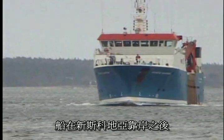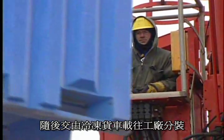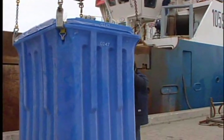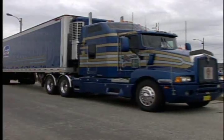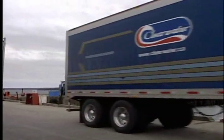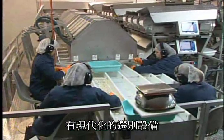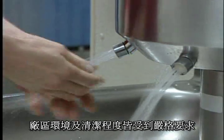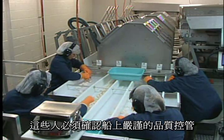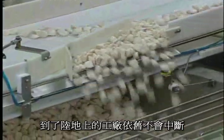As soon as the vessel lands in Nova Scotia, the scallops are weighed and inspected by government inspectors. The scallops are then transported by reefer truck to the plant. This is a state-of-the-art facility using the most modern equipment. Employees work in an ultra-clean environment that meets or exceeds the highest standards for cleanliness. These employees ensure that the quality control that began aboard the vessel is continued once the scallops reach shore.